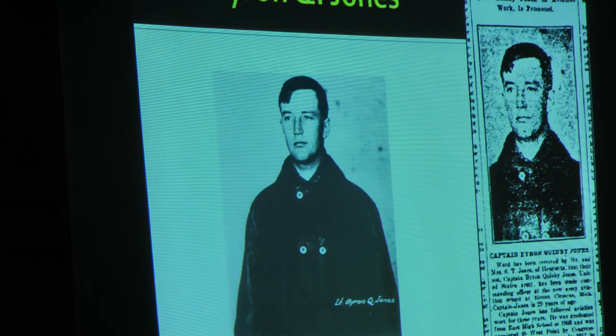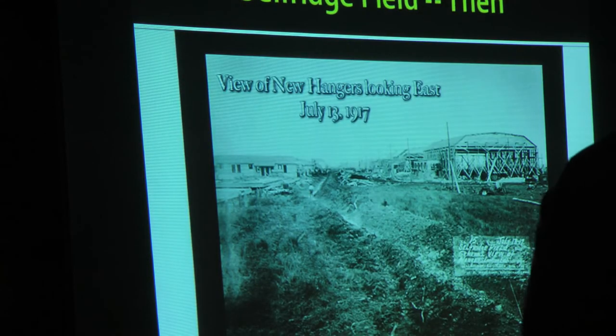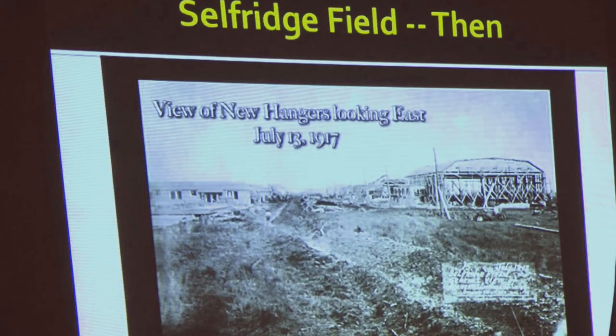There were a lot of mosquitoes out there, and he leased it to the government. What a genius stroke. So the U.S. government takes over Selfridge Field on July 1st, 1917, and by 2 weeks into it, you can see that they have already started construction. This is photos from July 13th of 1917.